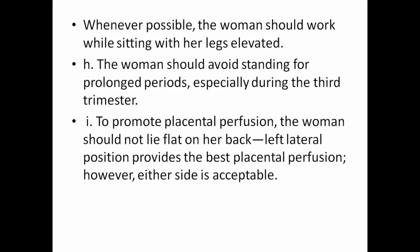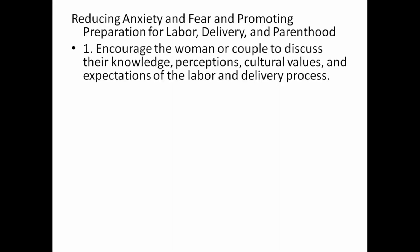Promote placental perfusion. The woman should not lie flat on her back. Left lateral position provides the best placental perfusion. However, either side is acceptable. Reducing anxiety and fear, and promoting preparation for labor, delivery, and parenthood.